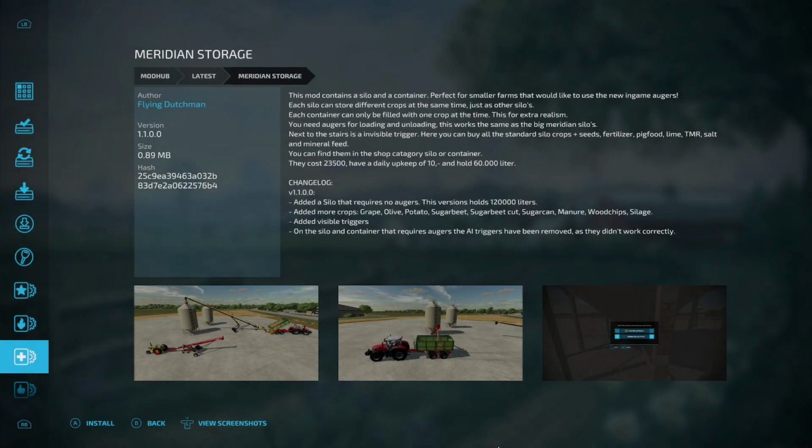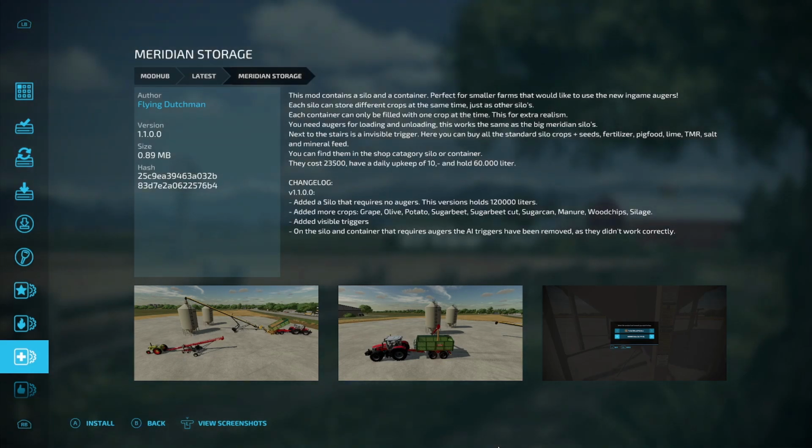Now for updates for all platforms for today, the only one we got was Meridian Storage. What changed on this one? Added a silo that requires no augers. This version holds 120,000 liters. Added more crops: grape, olive, potatoes, sugar beets, sugar beet cuts, sugarcane, manure, wood chips, and salads. Added visible triggers. On the silo and container that requires augers, the AI triggers have been removed as they don't work correctly.